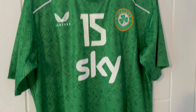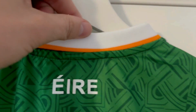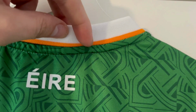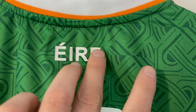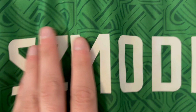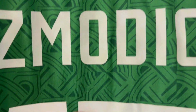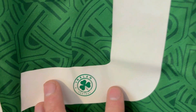Flip it over, we'll have a look at the back. Go on to the back, and the Ireland colours continue around, although the orange there is slightly wonky where it's been stitched on. We've got IRE here for Ireland, and that's been heat pressed on. And it's just the same vinyl all the way across. So is the Szmodics. This is just standard vinyl. And then the number 15, which has got the Ireland crest on it. And this has all been heat pressed on.